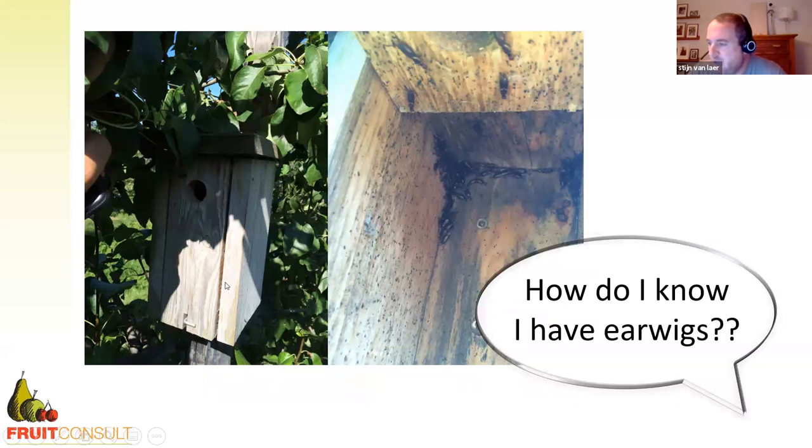Do I have earwigs? How do I know I have earwigs? Yeah, you can look for them in dark corners, like a bird's house here. There you can find them. I think all of you know it.